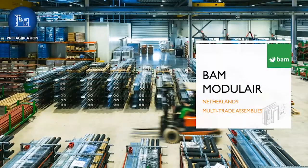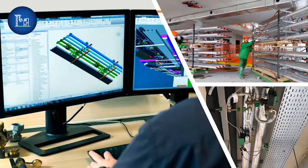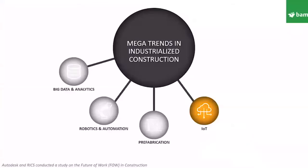We're also doing multi-trade assemblies for MEP in our projects. We coordinate the design digitally, and then we fabricate all the modules and install them in sections on site in our projects.